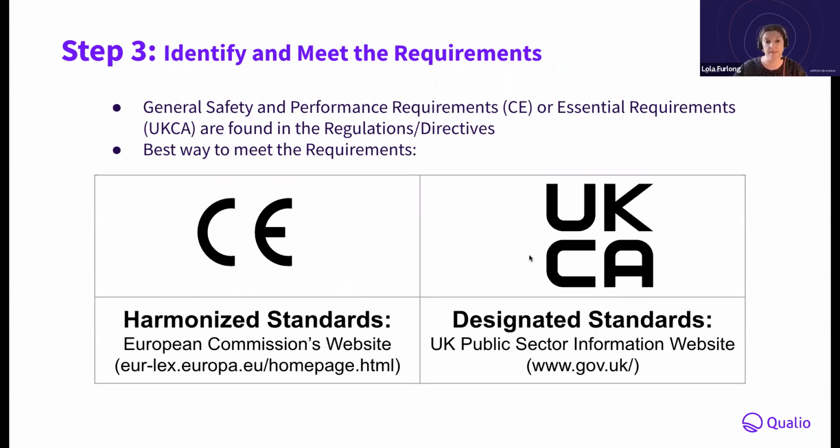The best way to show that you've met these requirements is to comply with the appropriate harmonized or designated standards. In the EU, harmonized standards are the standards that have been published in the Official Journal of the European Union. For Great Britain, designated standards are published on the UK Public Sector Information website. So following these standards enables manufacturers to comply with the law for medical devices in Great Britain and Europe. Now remember, there's no legal obligation to comply with these standards, but it would be very difficult for a manufacturer to justify that their products have met the essential requirements otherwise.